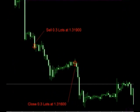Okay, here we have a sell trade. Again, a sell trade at 0.3 lots, 1.3190. Then the market went into profit and came back up, and you took a profit this time instead of a loss. So this was closing it out at 1.3160. That's a 30 pip profit. Now I'm looking at standard pips, not fractional pips, even though this is a 5-digit broker. Now this was a 30 pip profit. With 3 mini lots, that would be a $90 profit.